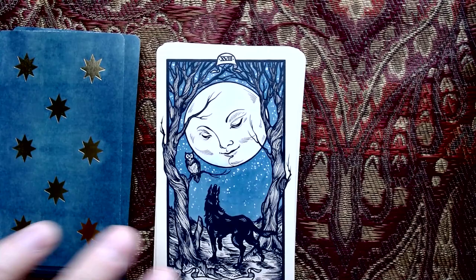Here we have the Two of Cups. Although it is two men, or well, two male presenting people, I should say, you do see the moon and the sun here as the two alchemical opposites coming into union. So again, it's the little lover's card, if you will.